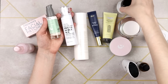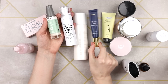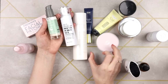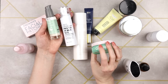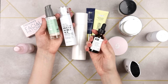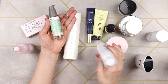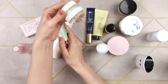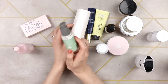So the Erin's Faces Balm was PR, the Versed SPF was PR, the Under Eye Recovery Balm from City Beauty was PR. I bought this Glossier balm to test, but I got it with the store credit that I have from people using my $10 off link at Glossier. But I bought this serum from Phytosurgeons myself, and I bought this product from Ren because I was so impressed by the Evercalm balm, which was also PR. So actually the majority of this is stuff that I bought myself.